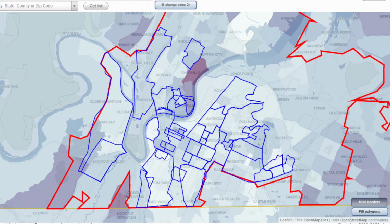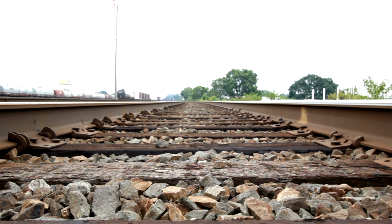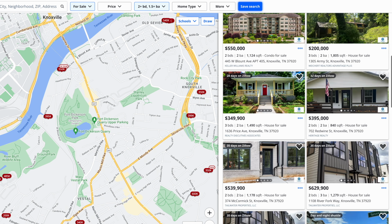Number 2 is not understanding neighborhood lines. I see a lot of out-of-state buyers who just didn't realize that those railroad tracks were the separation between a great neighborhood and a not so great neighborhood, meaning really high comps to not so high comps. And they end up buying on the wrong side of the tracks, thinking they can sell for the same price as that nice neighborhood.